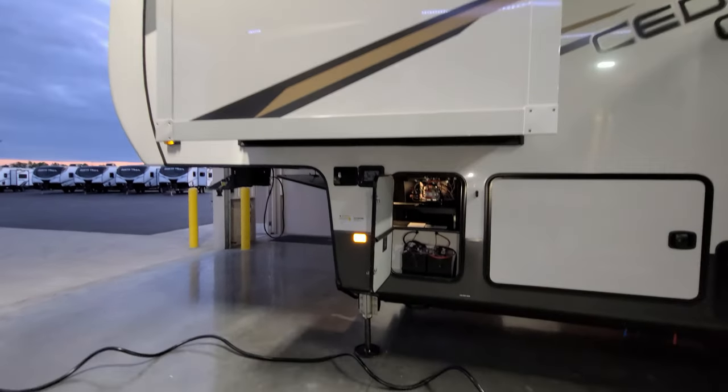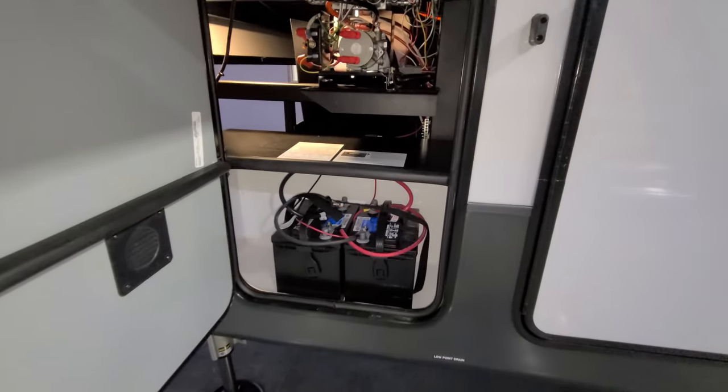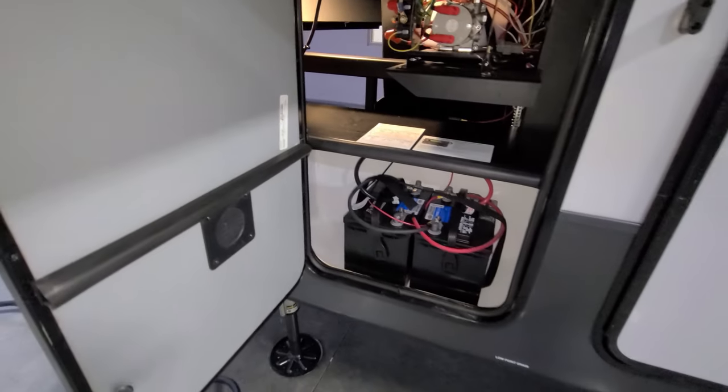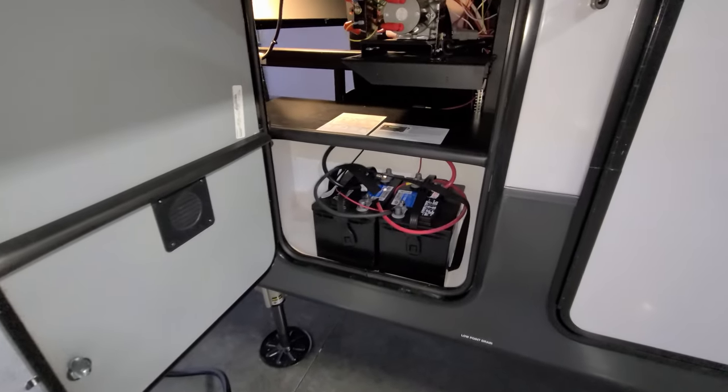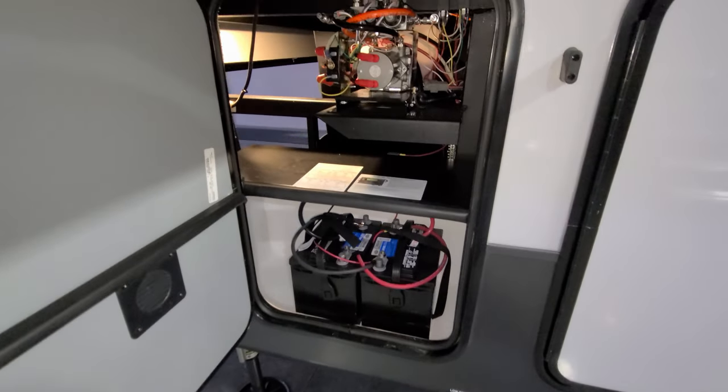Coming down this way, we have our battery compartment. They set this up here with two batteries. There's room for probably three. Yeah, I'd say at least three. Maybe four, depending on the size of the battery, but I'd say you could do up to three.